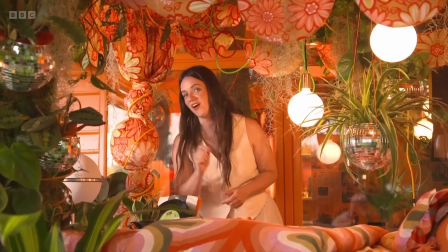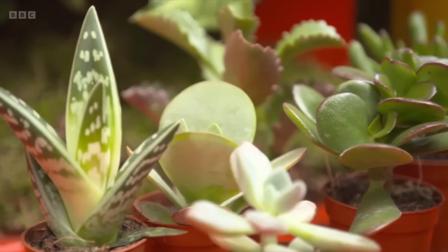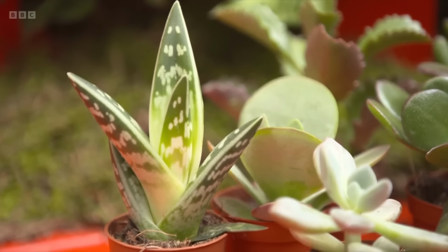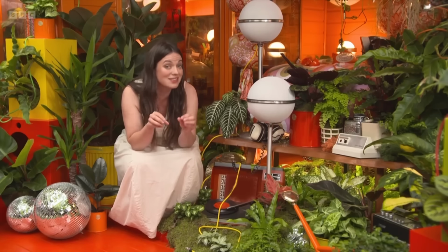There may be some rooms in the house that are in really bright light for all or even just for part of the day. And in those spaces, you need to think about plants that can cope with high light levels. In a really bright conservatory or on a windowsill, something like a succulent would be very happy as it can cope with those intense conditions.